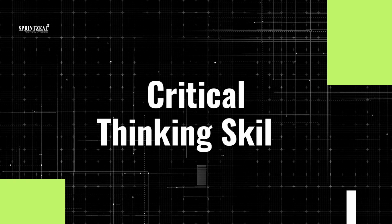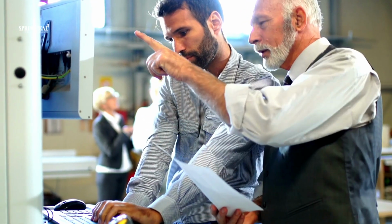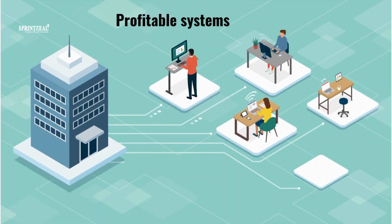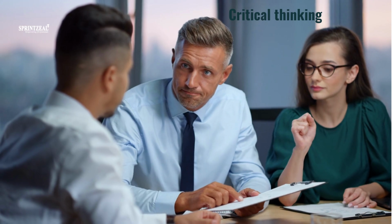Number 3, Critical Thinking Skills. The ability to analyze, implement, and evaluate a matter to form a judgment. To analyze processes, incorporate project manager feedback, answer stakeholder concerns, and adjust organization policies to create more efficient and profitable systems, critical thinking plays a major role.